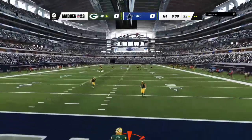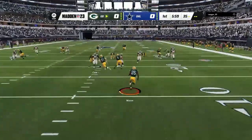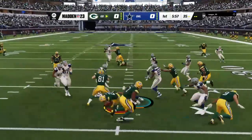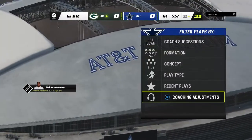Underway here at AT&T Stadium. Keyshawn Nixon now from his end zone, and he's up past the 20 to the 22-yard line.